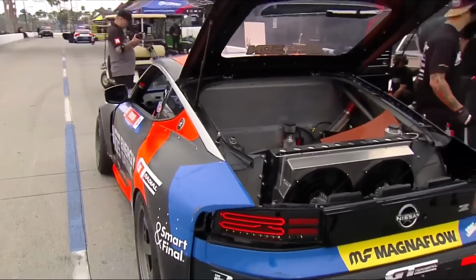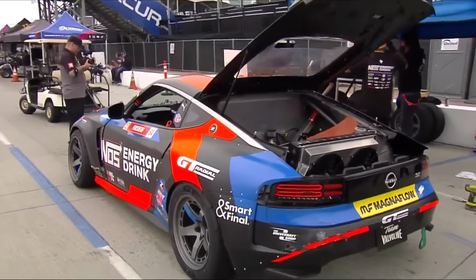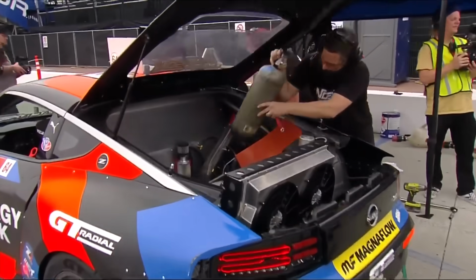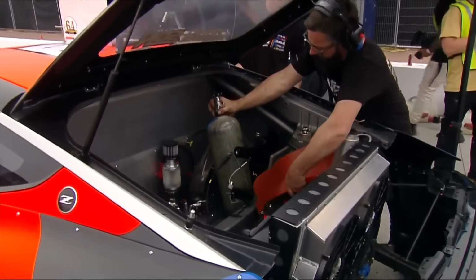All right, so you can see right there that brand new, all-new Z. Forsberg talking to his team, that NOS energy drink. GT Radial, all-new Nissan Z.